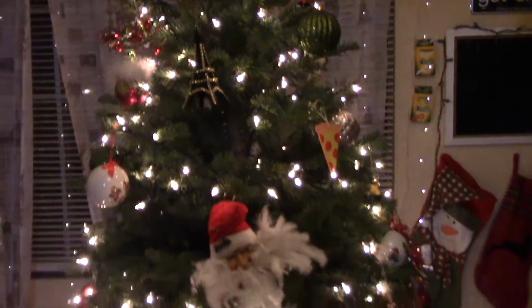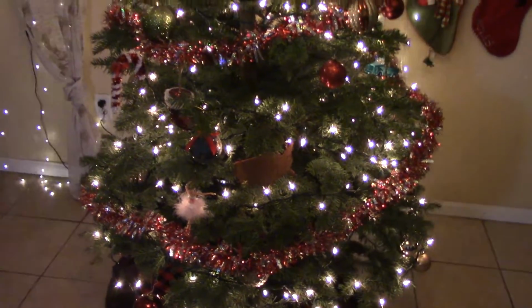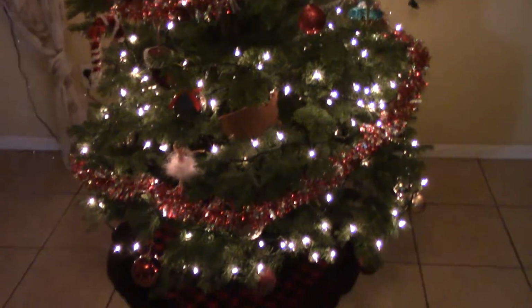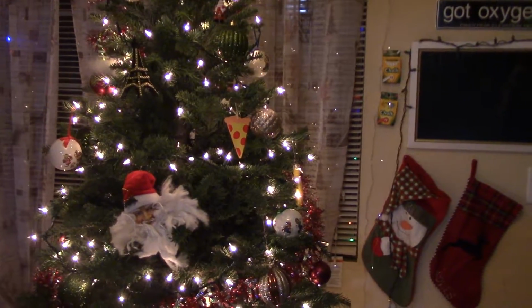So here is our Christmas tree. It's so pretty. We don't really have a theme. I just put whatever I like. And the ornaments that I've been getting for the past couple of years. We just need to buy another piece of garland. So yeah. On these lights in the back, they turn on every time I talk.